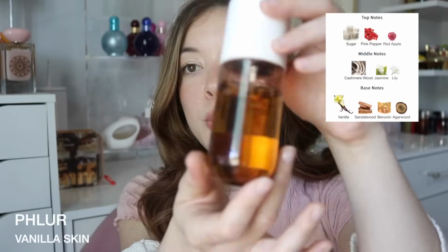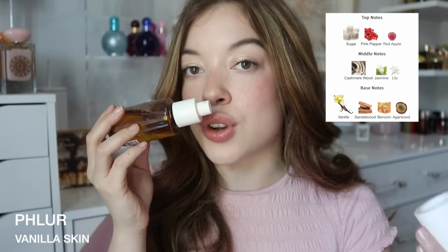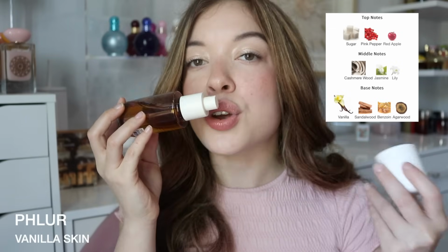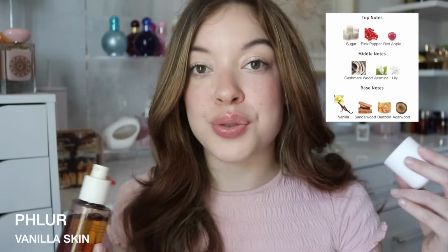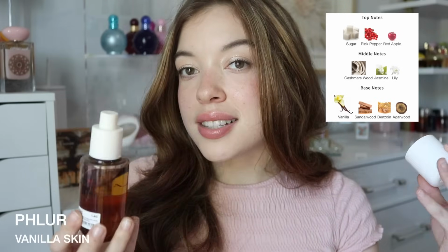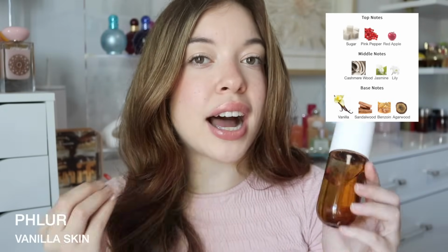And then I also want to mention Vanilla Skin from Fleur. This one is also very addictive. It's sweet but not overly so. I definitely get that burnt sugar vanilla here with a really nice kind of woody base, more of that cashmere wood and beautiful pink pepper spice in there, warm benzoin, some musk. I believe there's also even apple in here, but this is really nice and it does smell quite elevated.